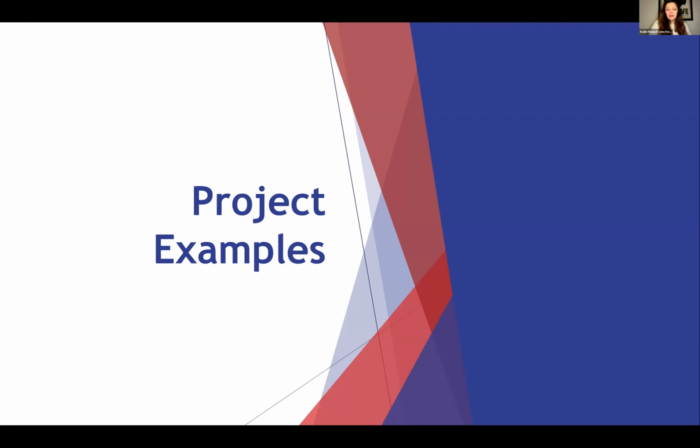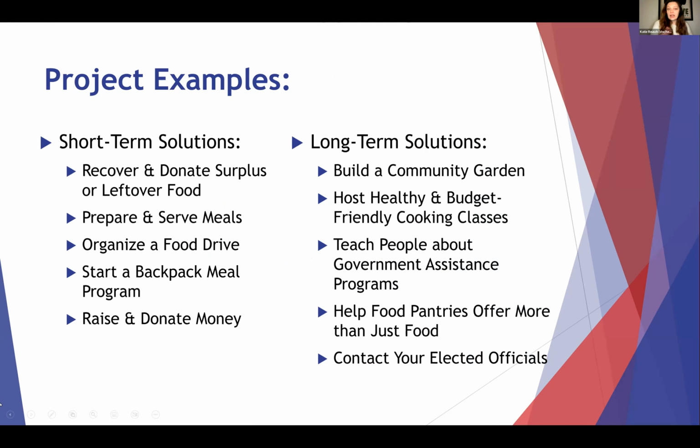Okay, so let's talk about the fun stuff a little bit. What are some projects that are possible through this grant? So we look at both short-term and long-term solutions to childhood hunger. So when we break it down, some of the short-term solutions that we've seen as service projects include recovering and donating surplus or leftover food. Some of you might be familiar with the term gleaning, where you go to a farm or some type of farmstead, orchard maybe, and you collect food that couldn't be sold or donated otherwise.